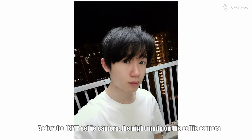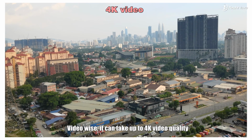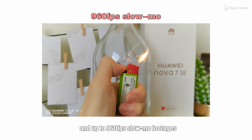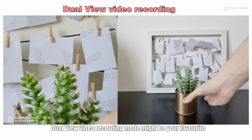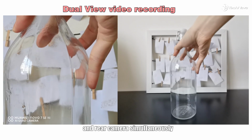As for the 60MP selfie camera, the night mode on the selfie camera did a pretty good job on taking night selfies in a dim environment. Video-wise, it can take up to 4K video quality and up to 960 frames per second slow-mo footage. Not to mention, if you're a vlogger, the latest dual-view video recording mode might be your favorite because you can capture videos with the front and rear camera simultaneously.